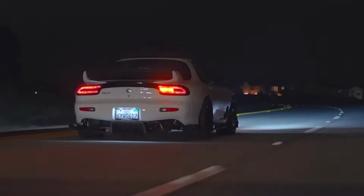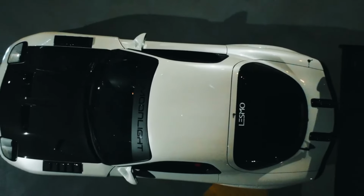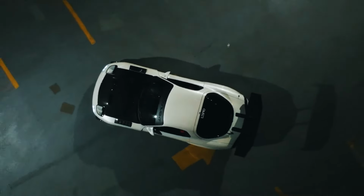And the last issue is that the OMP also likes to go bad. There's a ton of things on this car that like to go bad, but this is a pretty important one. The OMP stands for oil metering pump, and this is Mazda's remedy to the oil issue.